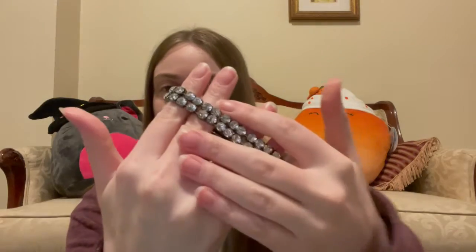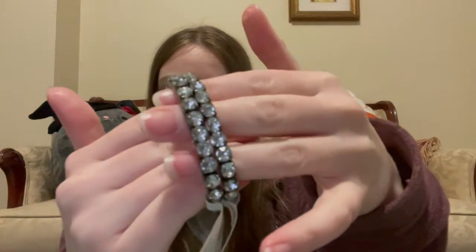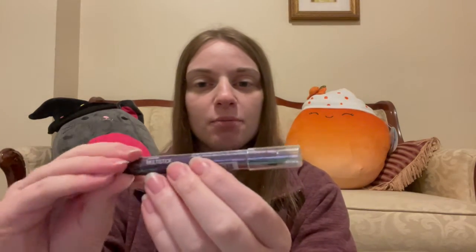Okay, now moving on to the Five Below portion. I got 2 of these bracelets with crystals on them, because I figured they would be really nice for craft supplies. They were $1 each.